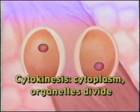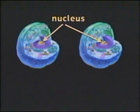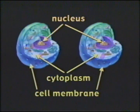Now it's time to divide the rest of the cell. The cytoplasm, cell membrane, and organelles were duplicated earlier during interphase. In animal cells, the cytoplasm divides as the cell membrane pinches inward, cutting the cell in half. This is called cytokinesis. Fully divided, there are now two daughter cells completely independent of each other. Each cell has its own nucleus with identical DNA, cytoplasm, cell membrane, and organelles.